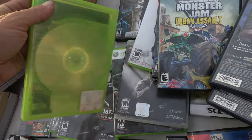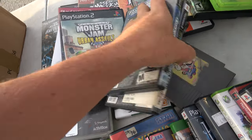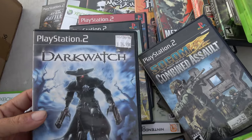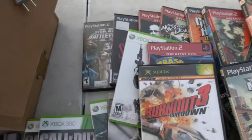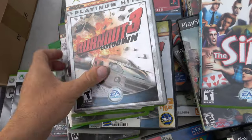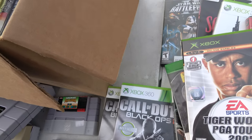We've got, is this Left 4 Dead? No, that's not Left 4 Dead. But boom, SOCOM, Dark Watch, Monster Jam, Crash, Burnout 3. And over here we got these bad boys. We got Sims, another Burnout. Some sport games were in here too, but that's okay.